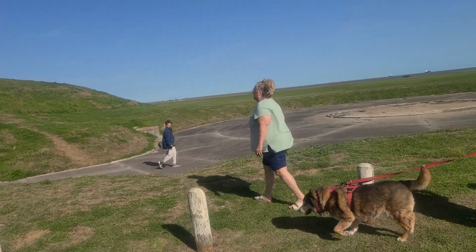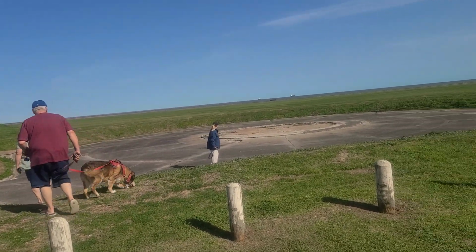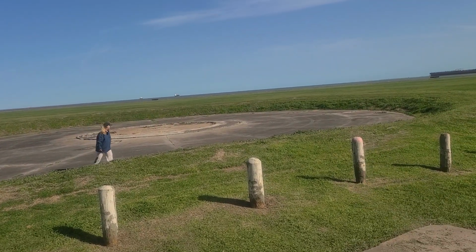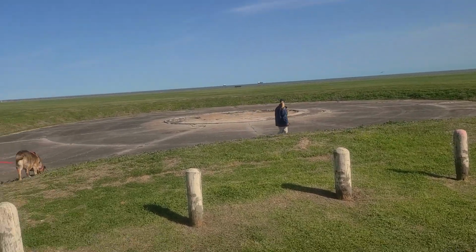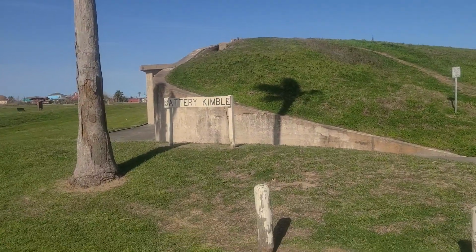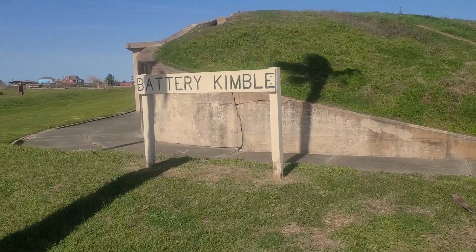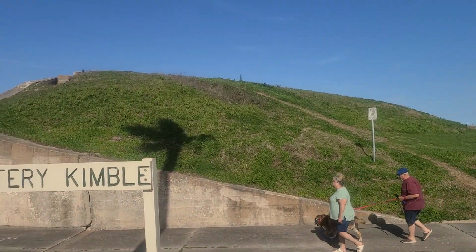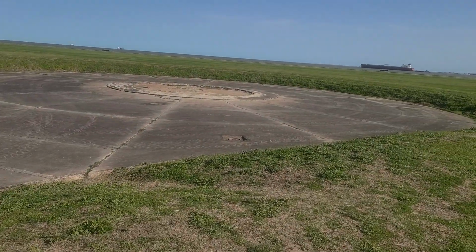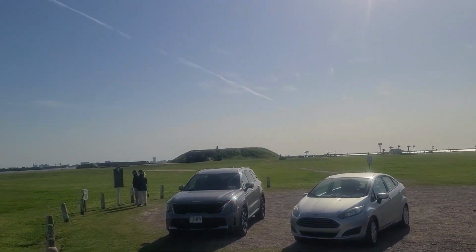I'm with Winnie. We're here in Port Bolivar, Texas, on the other side of Galveston Bay and the Gulf of America's side, across from Galveston Island. We're over at Fort Travis, by the Battery Kimball here in Port Bolivar, Texas. And here's one of the bunkers right here. Here's another one of the bunkers over there. We'll get to check some of them out as we go along.